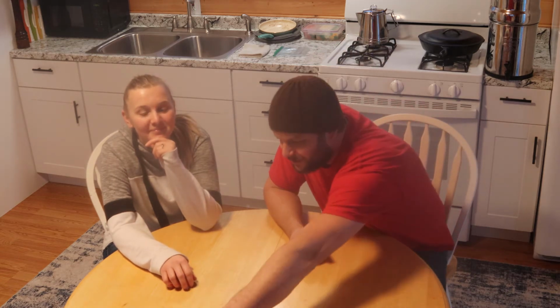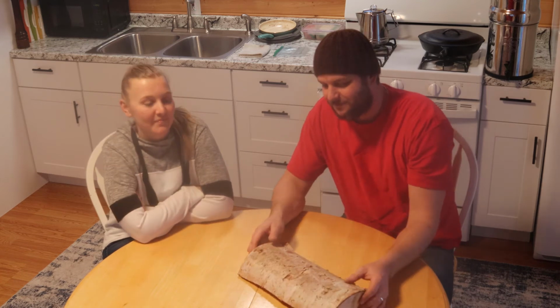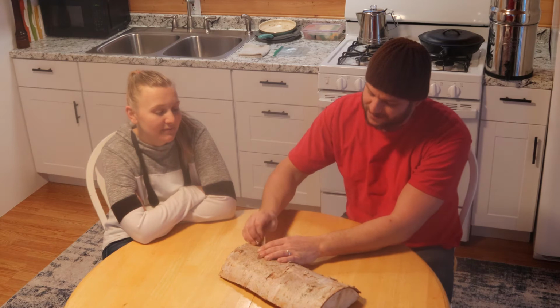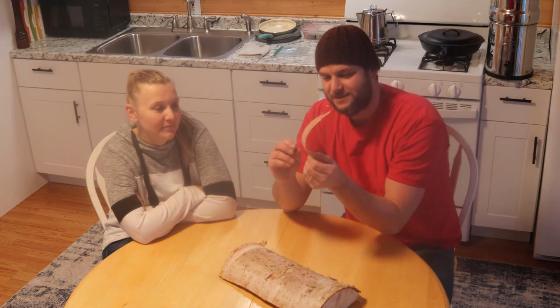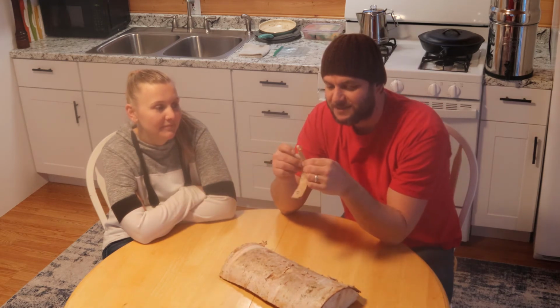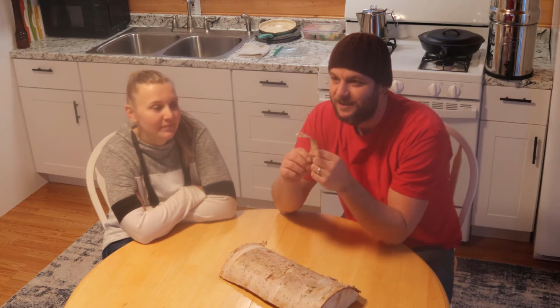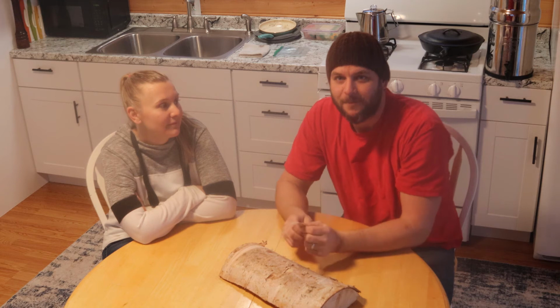A good trick to know up here is when you have this birch wood, this bark peels off so easy, and this stuff lights like Kleenex, but it stays burning, and it's really easy to get a fire started using this. So getting the fire going wasn't all that bad.